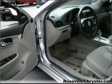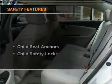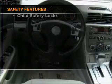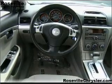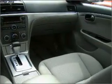power steering, cruise control, power mirrors, an alarm system, an AM/FM stereo with a CD player. If safety is a high priority, rest assured knowing that these top safety components are included: front ventilated disc brakes, passenger airbag, side airbag, curtain head airbags, stability control, daytime running lights.